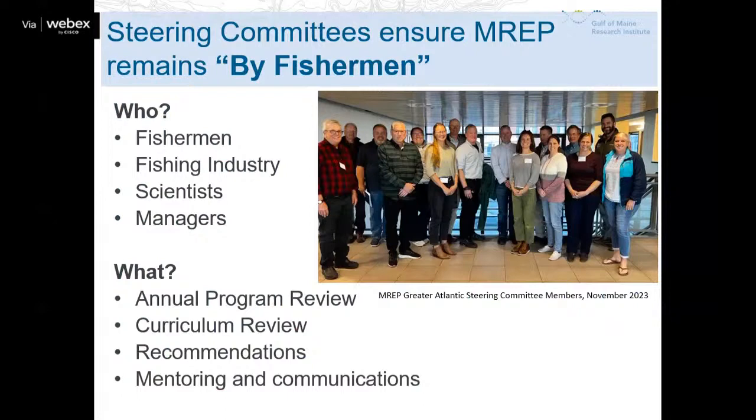So here is a picture from our recent steering committee meeting held up here in Maine. The Greater Atlantic Steering Committee, I think most folks were able to be there, as you'll see in the picture. We really carefully selected members of that committee to represent a broad diversity of fishing stakeholder interests across the New England and Mid-Atlantic region, from recreational, charter, and commercial, from a variety of fisheries. And then we have key scientists and manager partners from the council, from the NOAA regional office, and the Science Center.